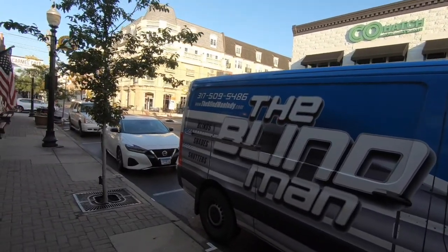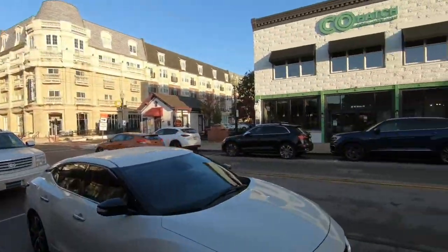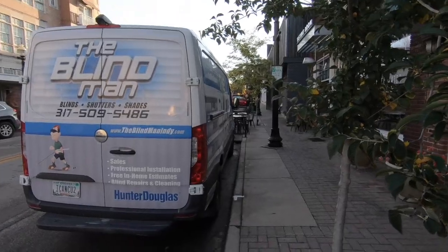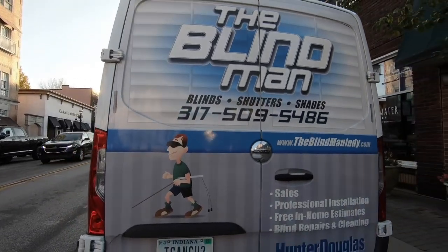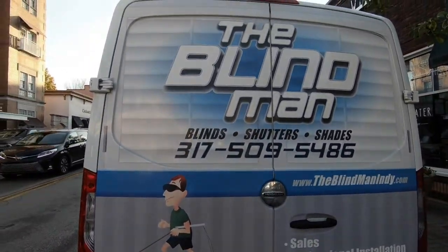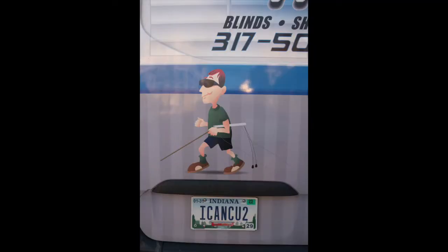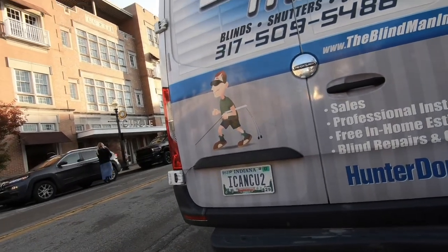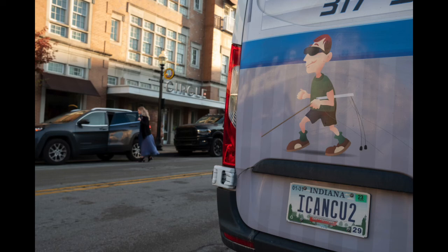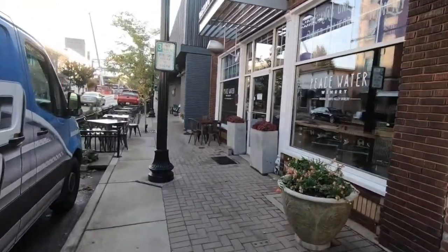The back of that blind guy van is super offensive. Oh my God. All right, let's see what the back of it. I can see you too. Oh, what? Because they've got... That's wild. People are wild, man. I'm gonna get something with this. I always wonder about the decisions that people make.